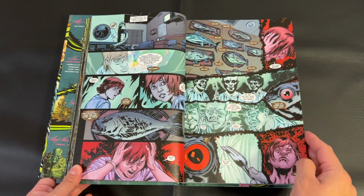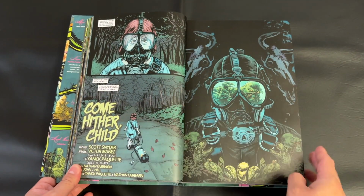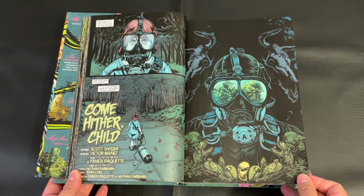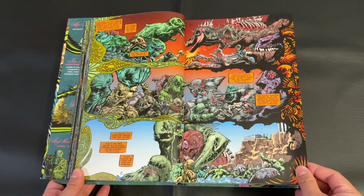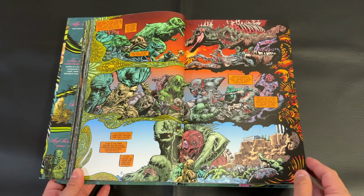But the Scott Snyder stuff at the beginning is a thrill ride. You're really going at a breakneck speed through a really exciting couple chapters in the history of Swamp Thing. The first major story arc is a re-origin story for Swamp Thing, which is a lot of fun. Again, I won't spoil that because this is just a quick overview, but you have all that included.